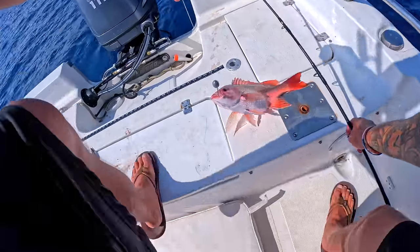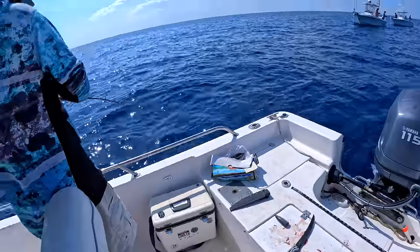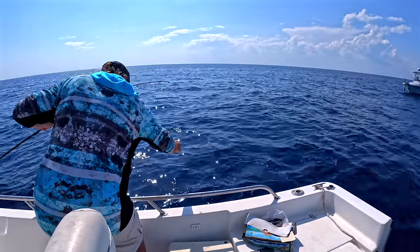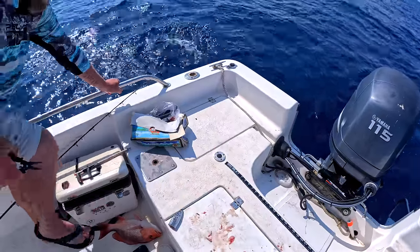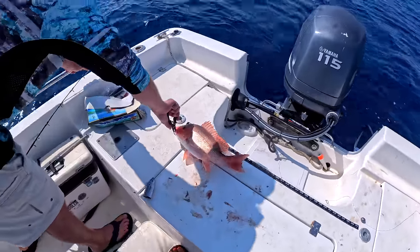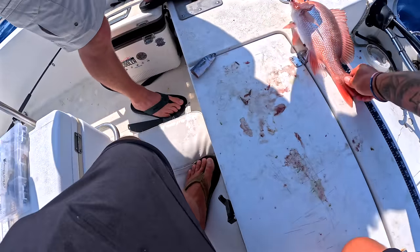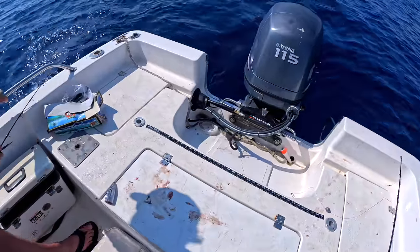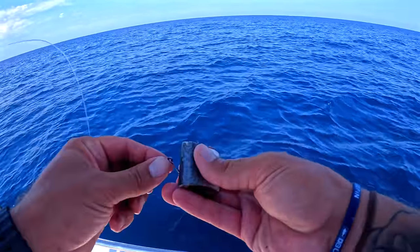Easy there, buddy. Chris has one on too. What you got there, Christopher? Ooh, baby. Is it a keeper? Ooh, decent. 15 inches, headed home. Let's see what Chris has. And a half. Dang it. Seems like all the keepers moved on somewhere else.